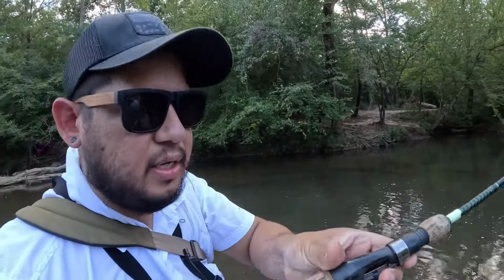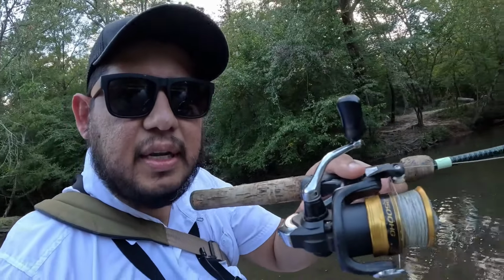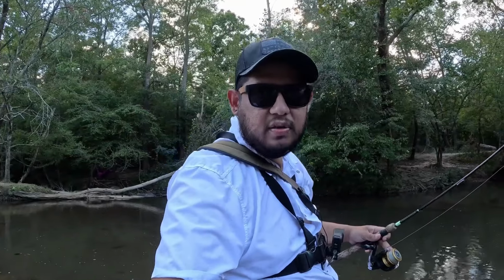So we're gonna be using a lightweight rod. I got a Shimano ultralight, an FX 2500. Just really, really light stuff. And then we got a Shakespeare Ugly Stik Light Pro. We got an Eagle Claw hook and just a little barrel to detect bites, guys.